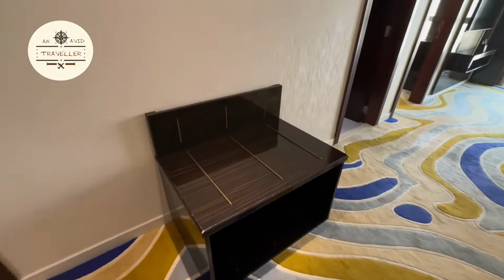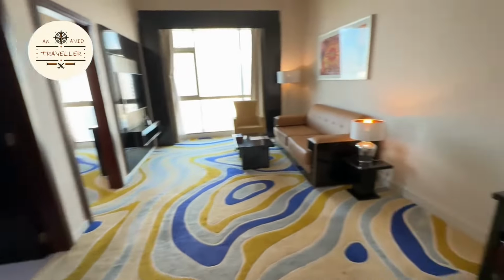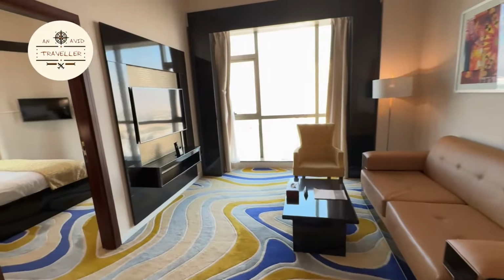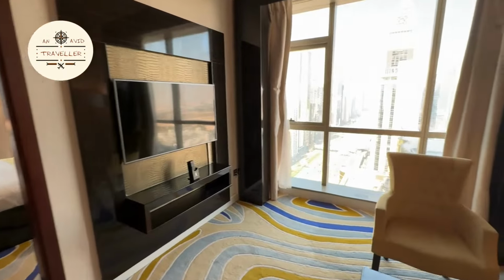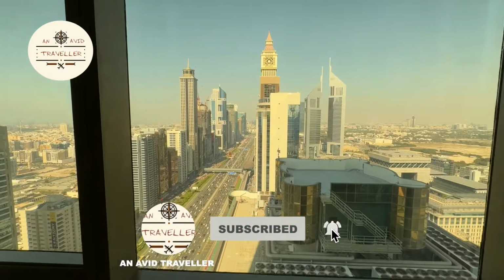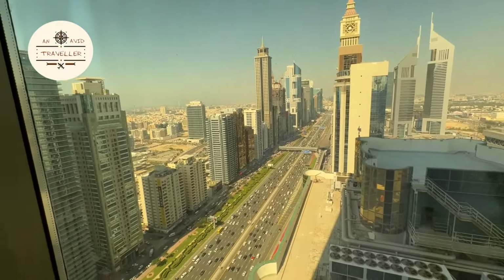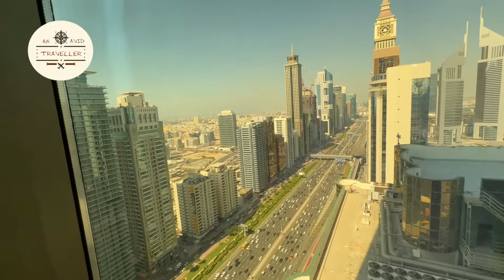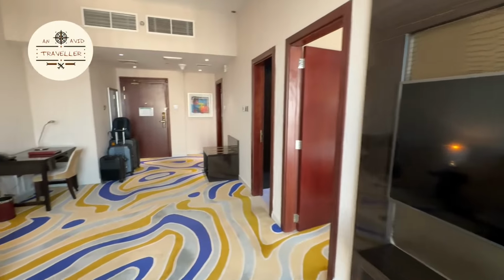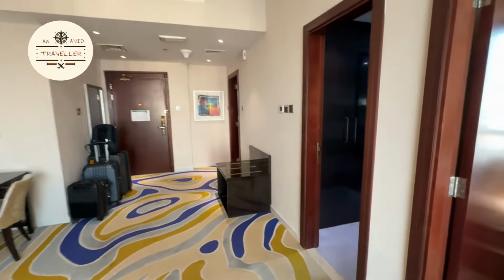So a place here to put your luggage, very nice. A small work area, your sofa, TV, and a beautiful, beautiful view of Sheikh Zayed Road. And as you can see, it's super busy in Dubai at the moment, and super expensive, if I may add.